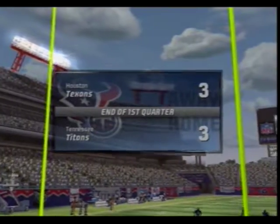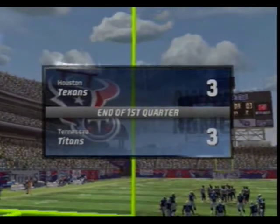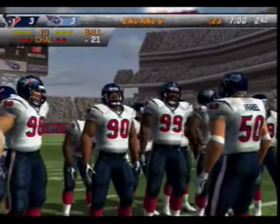At the end of the first quarter, it's Tennessee 3, Houston 3. The teams have switched sides and will start the second quarter.